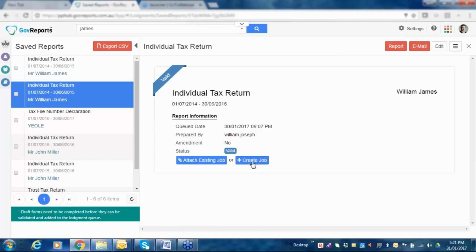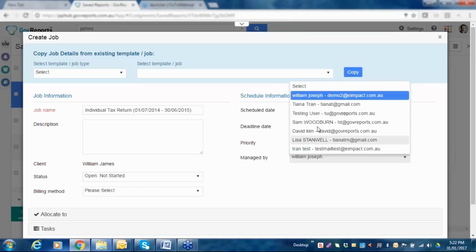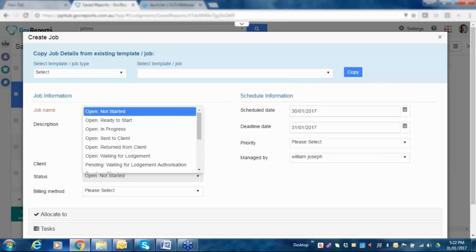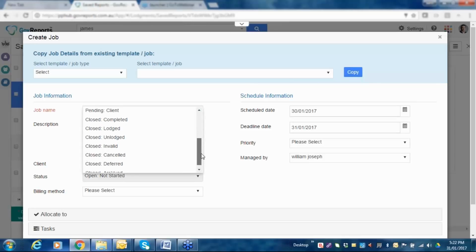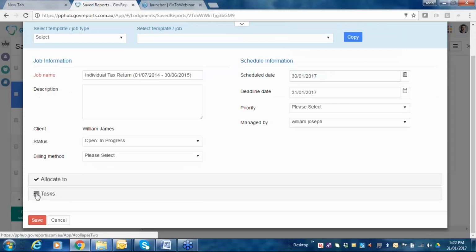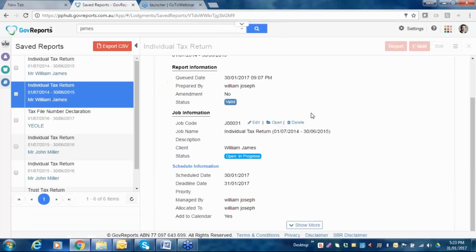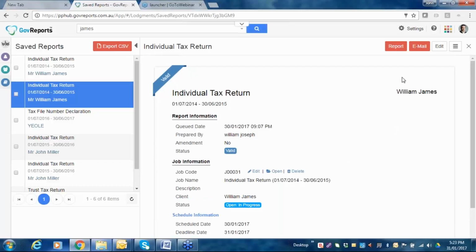The other important part is you can connect your job or attach an existing job if you've created it from the practice manager. Once you say, okay, this is a new job, you can fill in the detail, say when the deadline is, whether it's a priority, and who it's managed by. So you can delegate it to your accountant or staff member. And here you can see where the job is at, for example work in progress. You can always add tasks and other things you're doing to that particular job. Once you save that, it'll tell you where the job is and what you've done. So yeah, that's a very good feature.